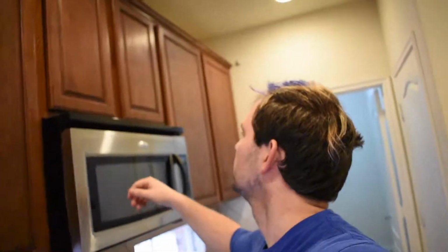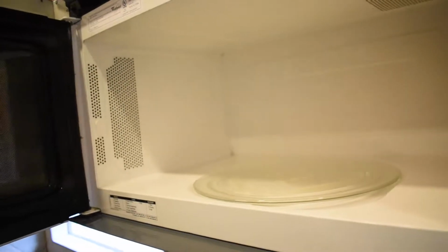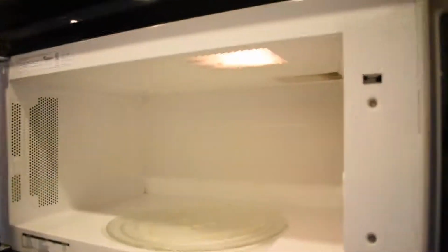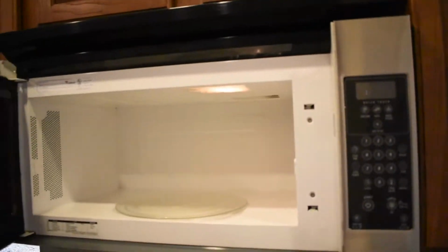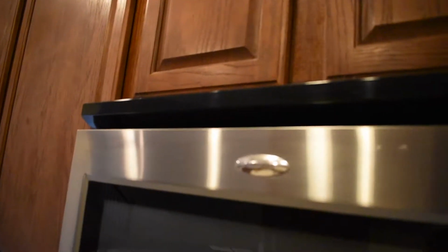All right, we're testing out the cabinets. Okay. Hope y'all like my blue hair. Worked really hard on it. Microwave. Ooh, it's a nice microwave. Look at that. Can y'all see that? I like it. Stainless steel. By Whirlpool. Whirlpool is actually really good. I like it. All right. Nothing flimsy there.